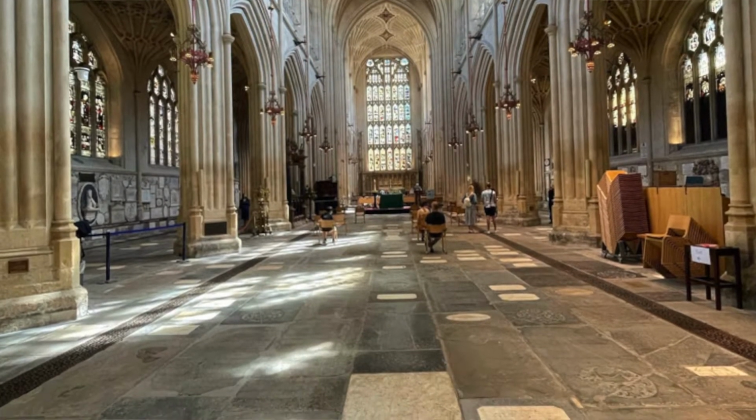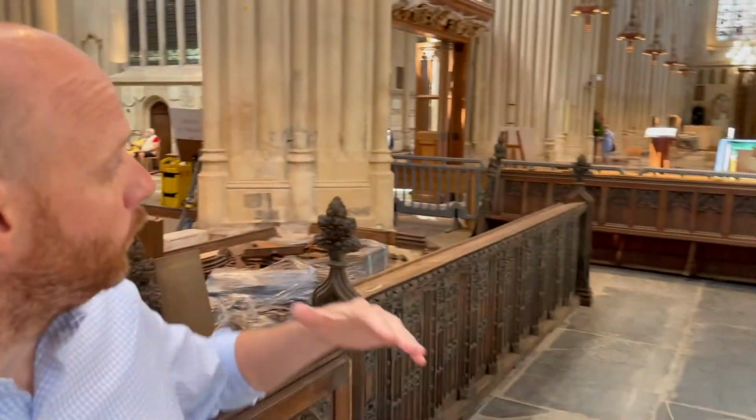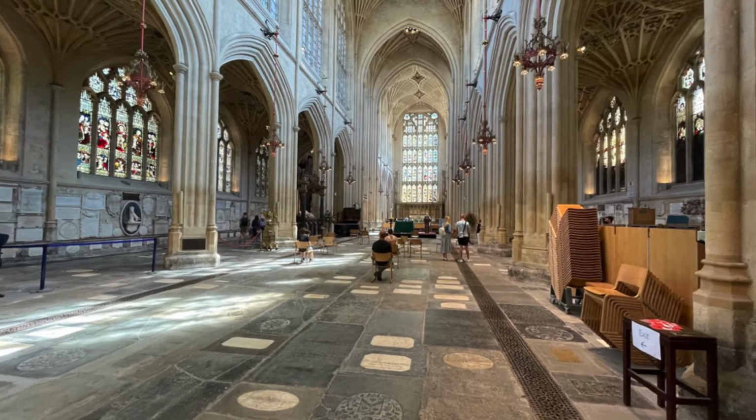Now that bit is finished, isn't it? Everything that needs doing has been done. So the physical work is done. So all the way through the nave, that's now complete. It's all clear. There's nothing going into that space.